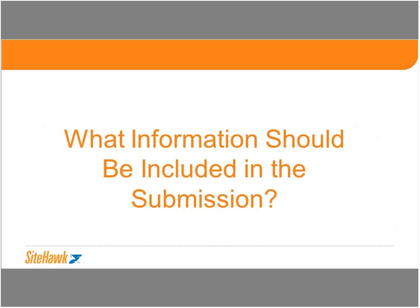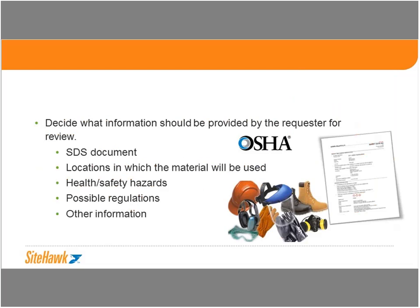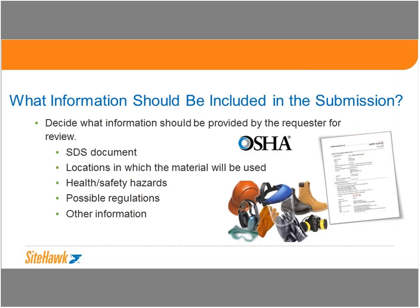So what information should be included in the submission? Basically, what you'll need first, the SDS, should always be required. I've had customers that didn't make that a requirement, where the employee could say, we want to use material X, and they left it on their supervisors to obtain that for them. Best practice, I think, is if you want to use that material, you better bring us the SDS, have that available for us so we can review that.